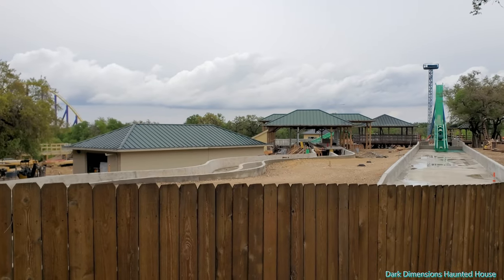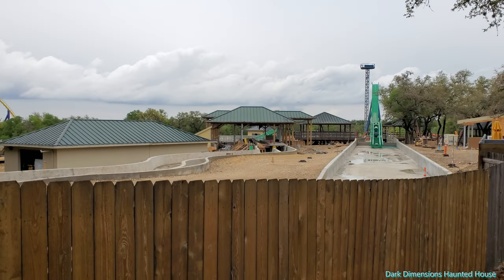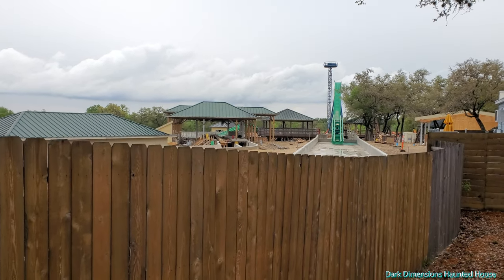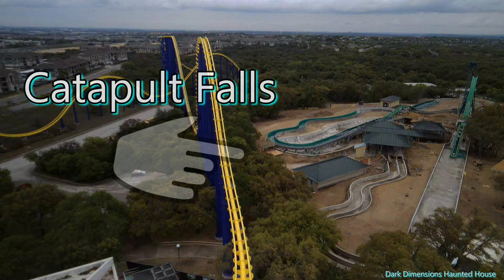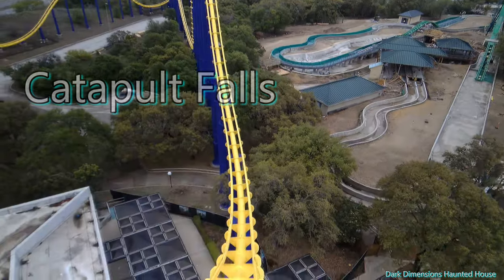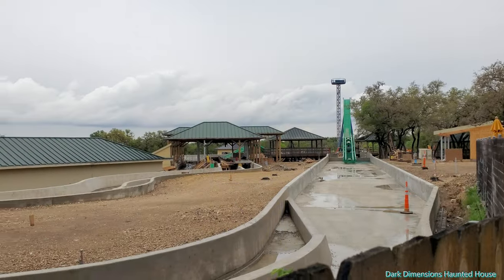Over here where the Catapult Falls is, they already made a lot of progress. You can see that they already went vertical. You could see a lot of it, like whenever riding the Steel Eel roller coaster. Let me see what kind of views I can get looking over this fence. There's probably the final drop.